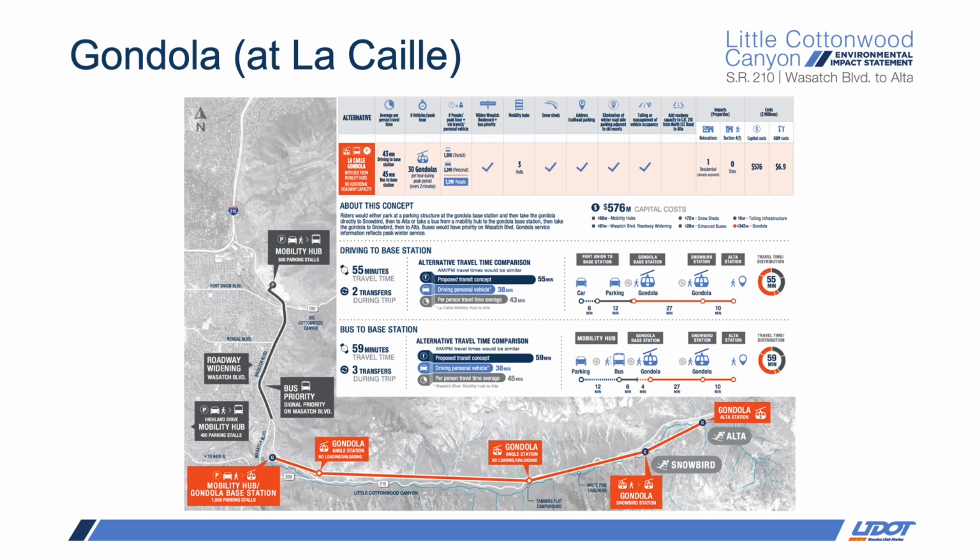So let's get to the 2 new alternatives. The first of which is a gondola from the Caille base station. And again, this is very similar to the previous gondola alternative. However, the base station would be located roughly 3/4 of a mile to the northwest along North Little Cottonwood Road. Also, this alternative would add a third mobility hub at the base station for approximately 1,500 cars.